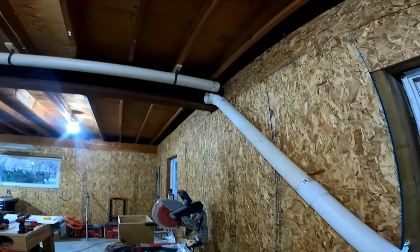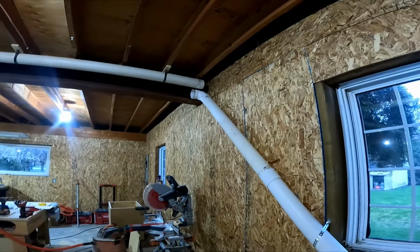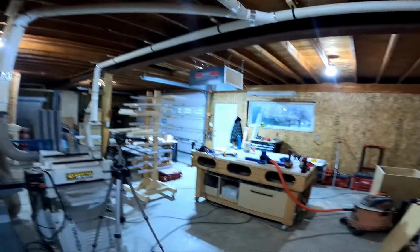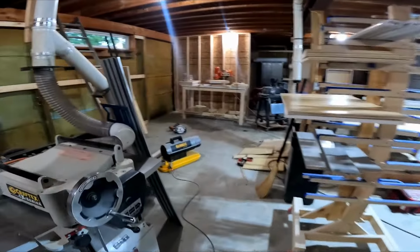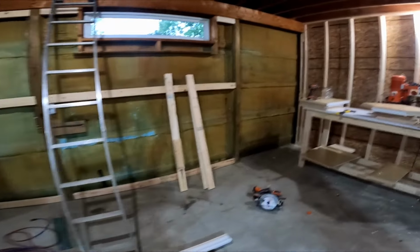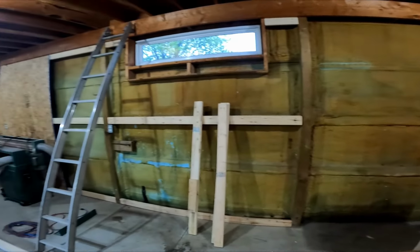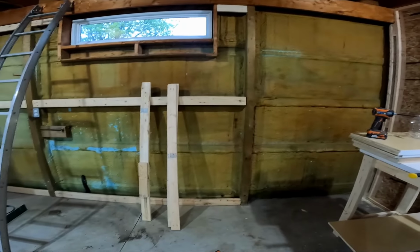I'll probably do some type of dust collection where the dustbin is down here connected via hose, just a big drop, and then that way I can see when it's full and needs to be emptied. But otherwise, the machine itself will be upstairs. Hoping to go with a nice unit here soon, a big old cyclone. But yeah, anyways, I gotta finish this corner up here. That's my project tonight. I just got these 2x4s here that I cut. Just gotta install them.